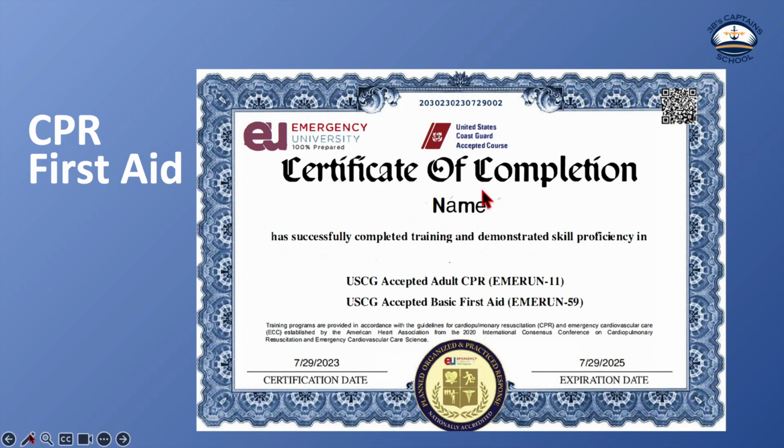If you look at the certificate, your name would go here, and then this is part of the certificate: USCG accepted adult CPR. This number right here is a Coast Guard approval number for this course, the CPR course. This is their Coast Guard approval number for the first aid.